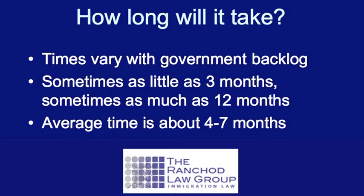Another popular question that we get is the processing times. How long is it going to take? Well, we get cases approved sometimes as fast as 3 months, and then sometimes it'll take as long as 12 months. I would say an average time is around 4 to 7 months, but that also changes depending upon the government's backlogs, and processing times are always changing.